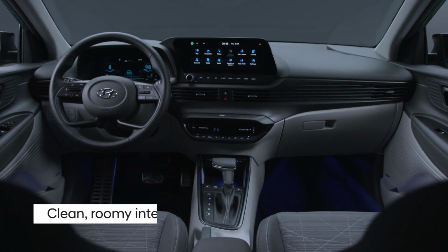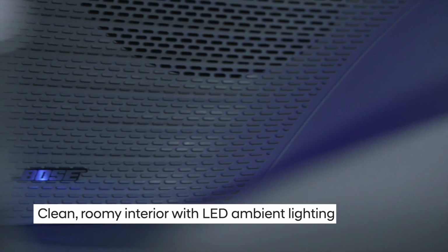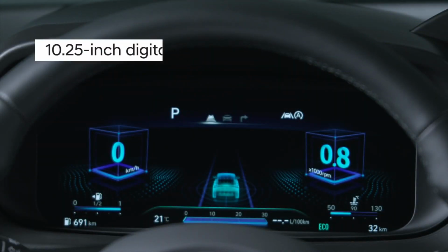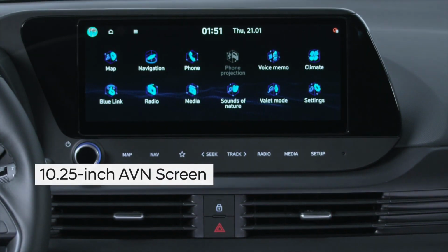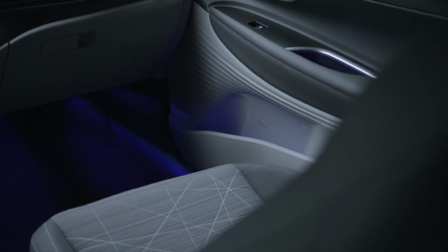On the inside, Bayonne features a clean, roomy, well-lit interior with LED ambient lighting. The connectivity equipment includes a 10.25-inch digital cluster and a 10.25-inch AVN screen. A calm colour and trim concept with small and subtle accents creates a serene atmosphere.